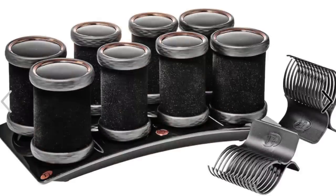And here we go. Number one, my T3 Hot Rollers. There's a set available on Sephora, and they ain't cheap, but they are my all-time favorite hot rollers. And what I really love about this set, I used to use some T3 rollers that were in the 1-inch size, and these are the volumizing size.